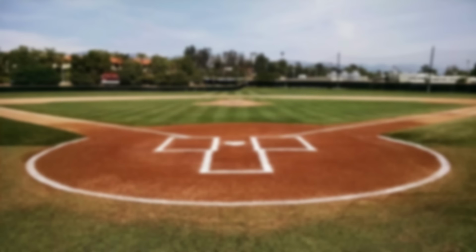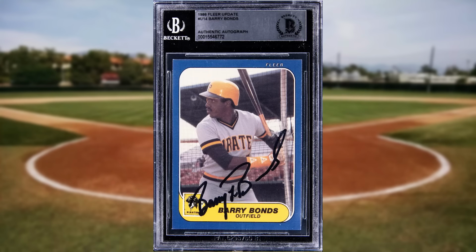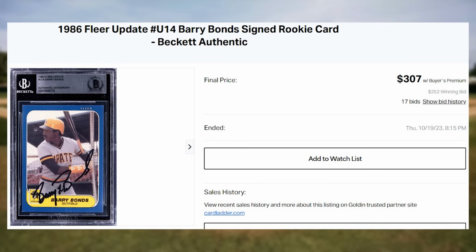Up next at number 14 is this 1986 Fleer Update Barry Bonds Rookie Auto, card number U14. This was a Beckett authenticated auto that received 17 bids, and it sold for $307.